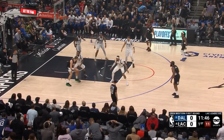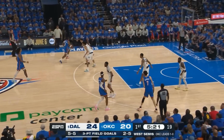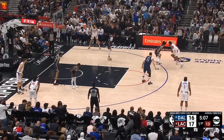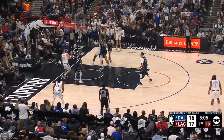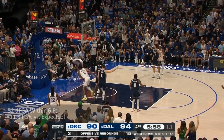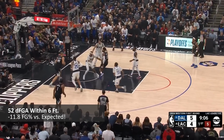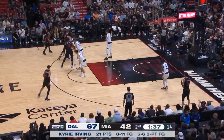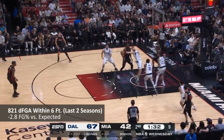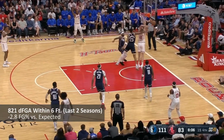That athleticism also stands out whenever he's away from the ball, especially around the rim. He's not a big-time shot blocker or even a super valuable rim protector for that matter, but he's at the very least a vertical presence, and that can make a difference. Well, it certainly has so far in these playoffs, because he's contested 52 shots within 6 feet, and players have shot nearly 12% below their expected average. Now that's obviously a smaller sample, so it's probably more valuable to look at, say, the last 2 seasons, where players have shot about 3% worse on over 800 attempts.